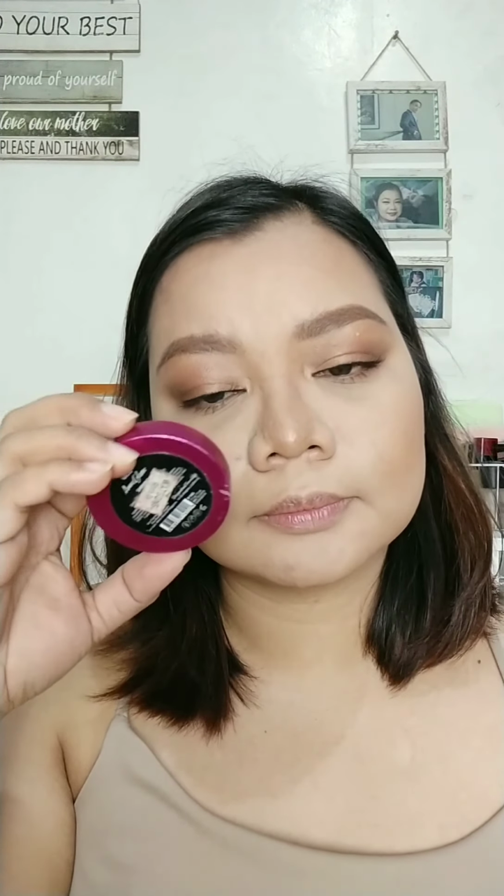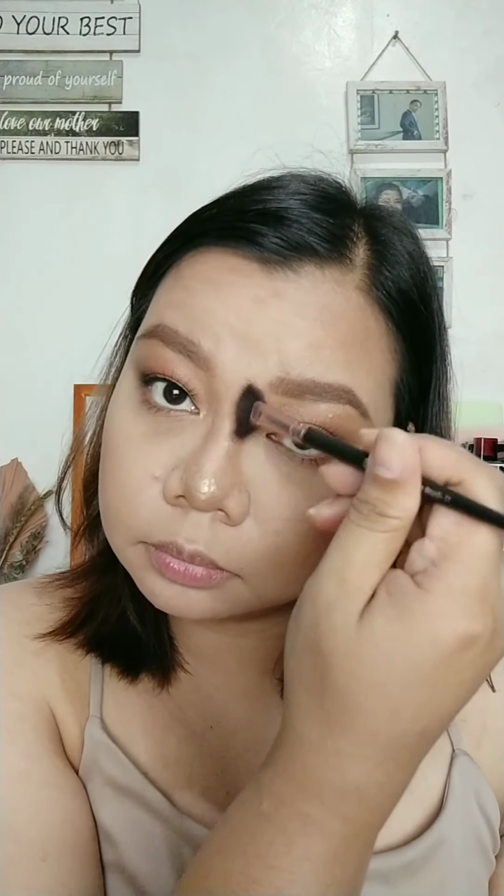To contour my nose, I'll be using this dark eyeshadow from my Fashion 21 eyeshadow palette. To highlight the tip of my nose and the highest part of my cheek, I'll be using this Vice Cosmetics Aura Glow in the shade Shining. To add vibrance on my face, I'll be using this Careline Blush On in the shade Fresh Tomato.